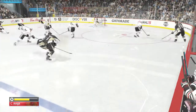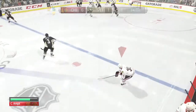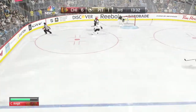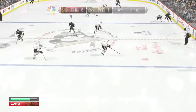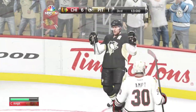He gains the zone. Perfect centering pass. Takes it behind his own cage to Versteeg. Team changing. The Penguins shift from defense to offense. Guided through center for Dupuy. Lets it go. Score! He's got his second of the game.